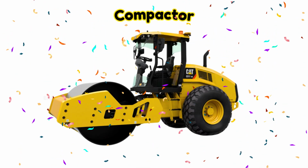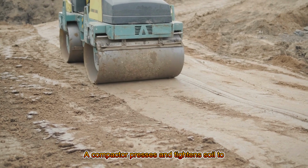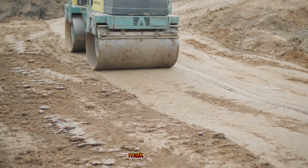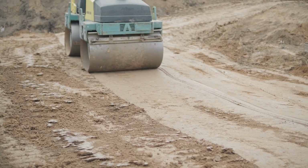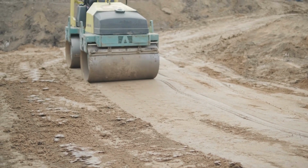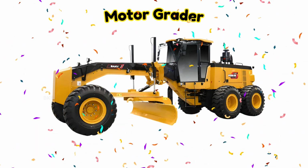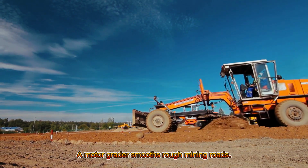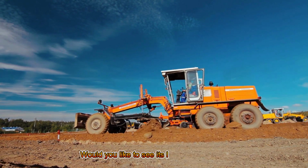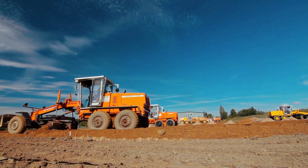Compactor. Yay! A compactor presses and tightens soil to make it strong. Would you like to feel its vibration? Motor grader. Yay! A motor grader smooths rough mining roads. Would you like to see its long blade scrape the ground?